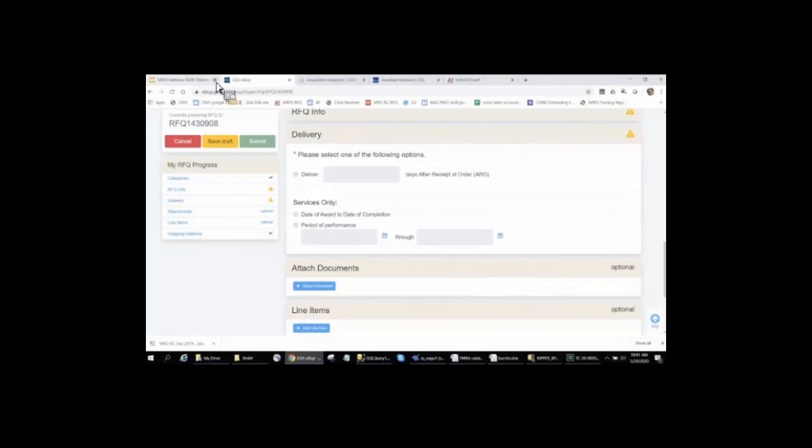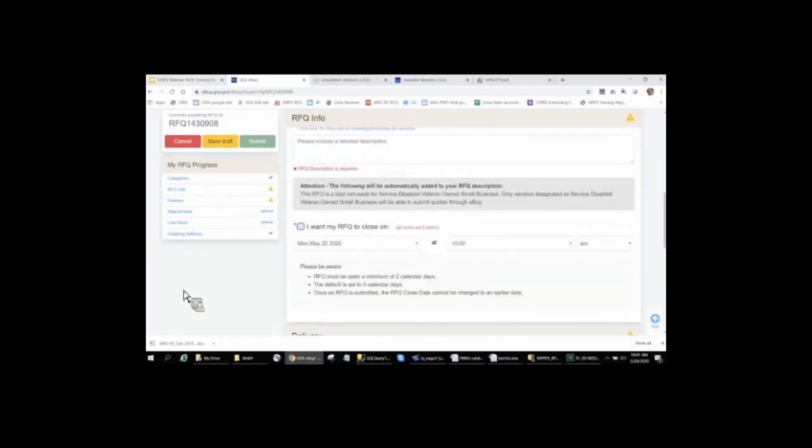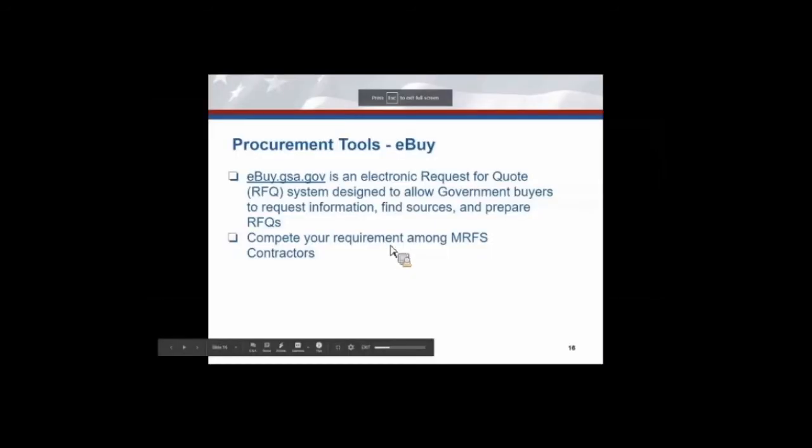Okay, so let's go to, that's eBuy. Again, that's how to compete your requirement amongst just MRFS holders.